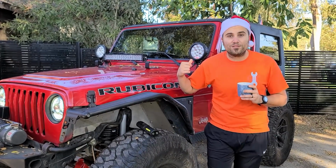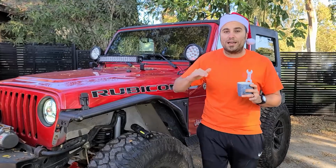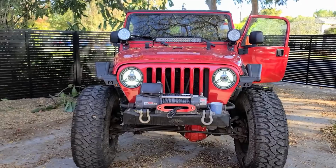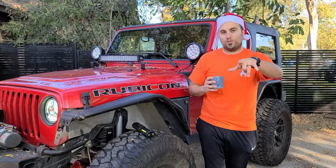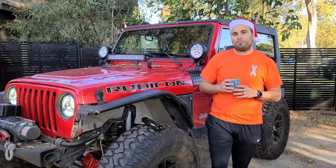Now, if you saw the install video, I didn't actually add any switches at all. I just wired it into the high beam light, so they all come on when I put the high beam on, only when I use it off-road. Don't use it on-road anymore.